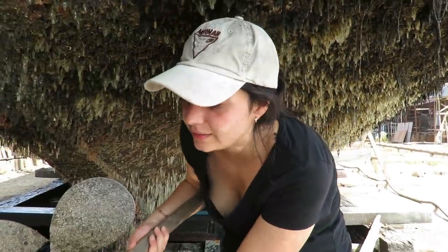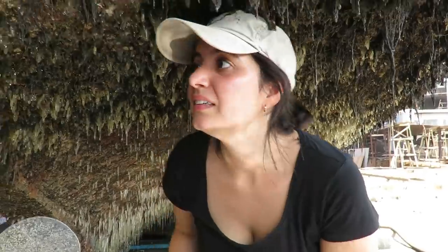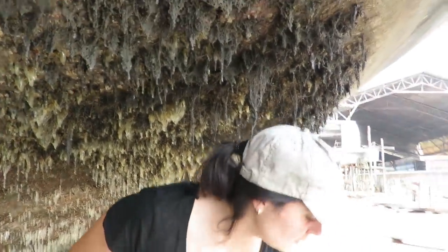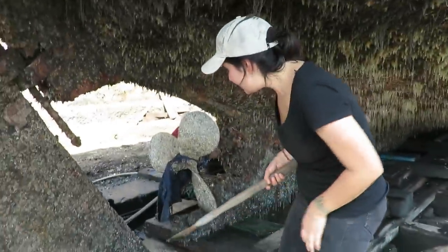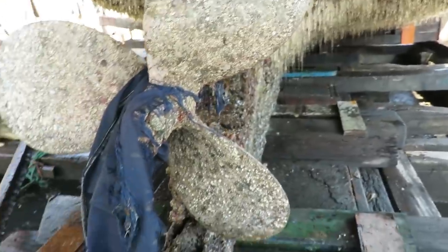We need to clean the rudder so we have a better sliding movement in the water. Yeah, so we have less resistance. Do you think our propeller needs to be cleaned? I thought you lost your jeans the other day.